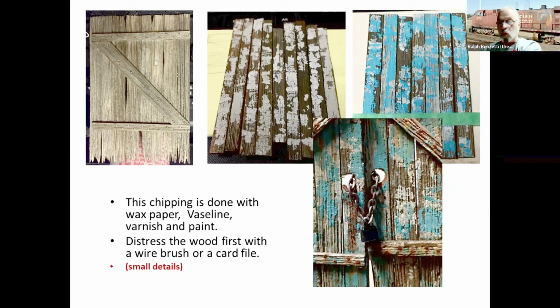So you take a piece of wax paper, and I prefer to tape it down so it doesn't fly all over the place. Then you coat it with a good coat of Vaseline, and you make sure that your wood is stained. Then you paint the color, like in the middle slide, it's white chips. So you paint white on the Vaseline. And like anytime you put water on oil, the water beads up. And the paint is going to want to do that. And that's not a bad thing, but if you work at it, you'll get it to spread out more. It will spread out a bit more. And you let it dry.